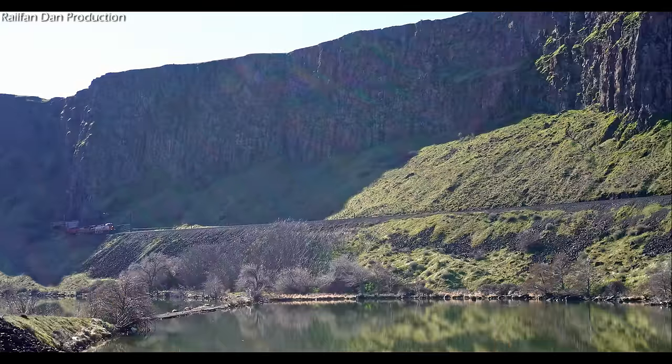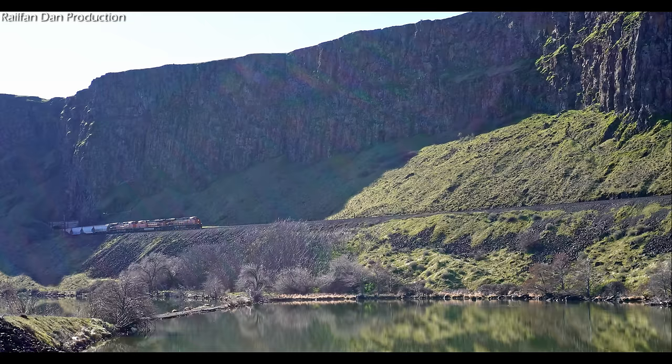From the ground at Tunnel 1, it's definitely not good lighting here, but when you see a train on the Oregon Trunk, you do not pass it by.